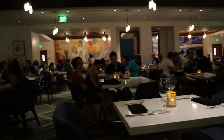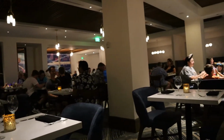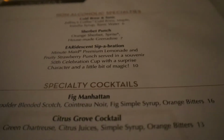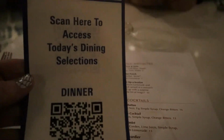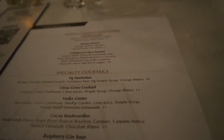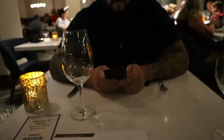We've been seated, and they definitely have changed this place up since the last time that we were here. Completely remodeled. And in front of me, we have a paper menu for drinks. As far as the actual menu for food, you have to pull that up on your phone, and they do have an allergy menu for me, so that's going to make everything nice and easy.